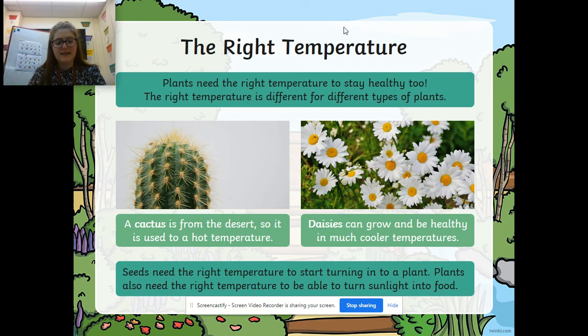So we've got two plants here. This first one is the spiky one, the cactus. It normally comes from the desert, so it's used to being in a hot temperature. But the daisies aren't really used to being in a hot temperature. It's used to a more cold temperature. So both plants need different sorts of temperature.